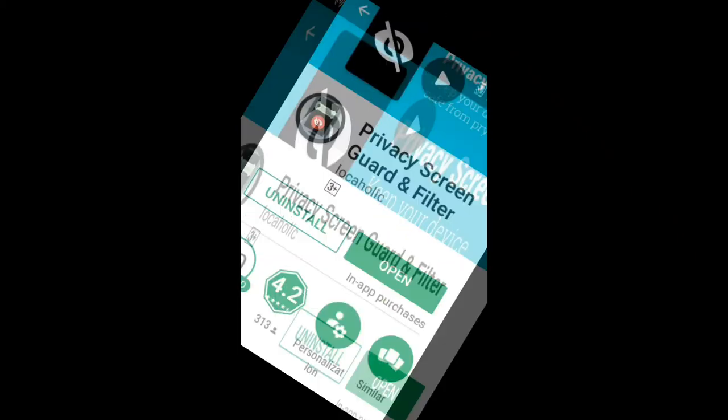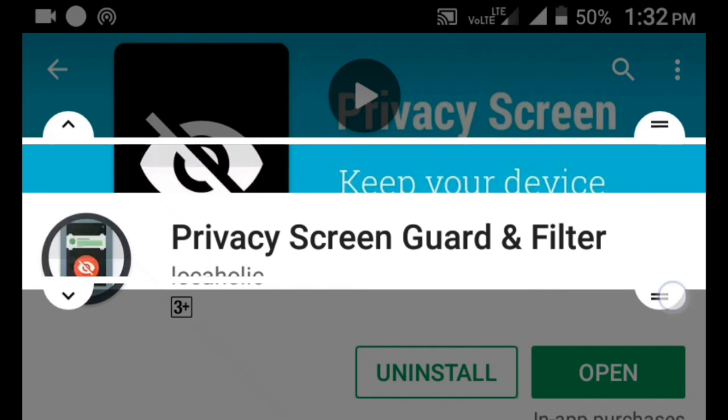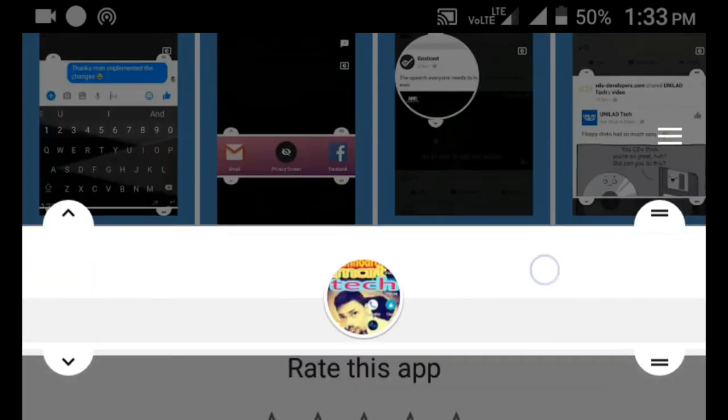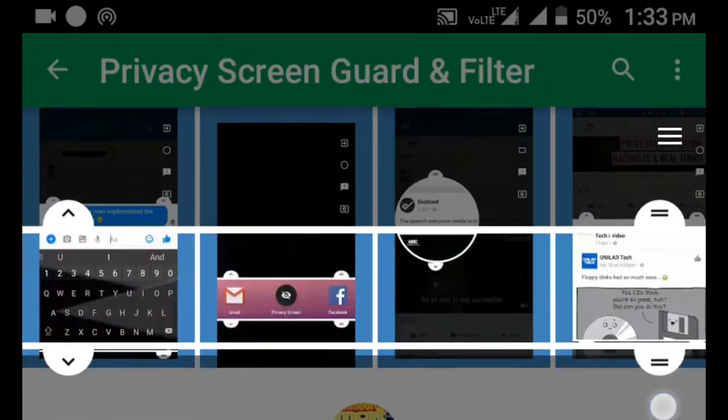Protect your privacy with privacy screen filter. Hide and obscure parts of your screen too. Block sensitive content, messages, apps and chats. Surf apps like Facebook, Twitter, Instagram and Snapchat using privacy shade in public places.